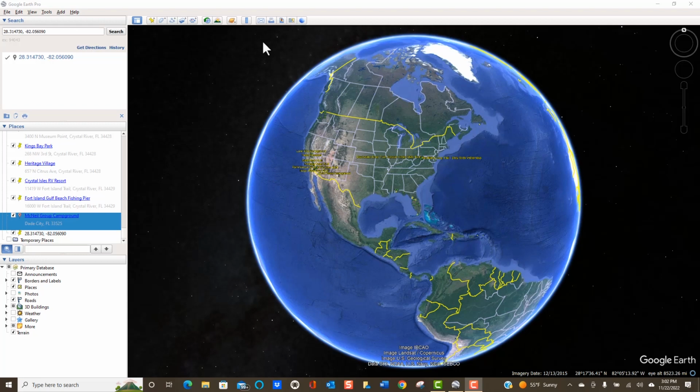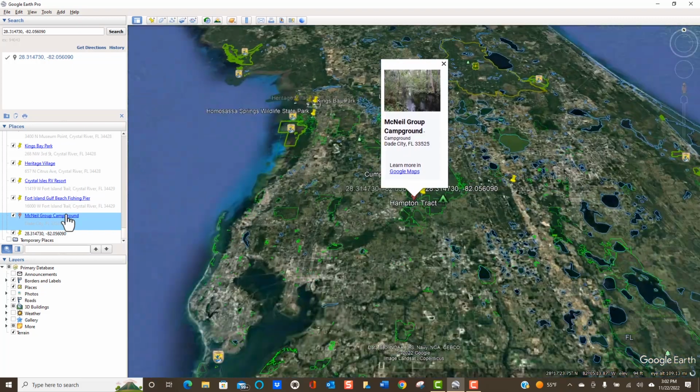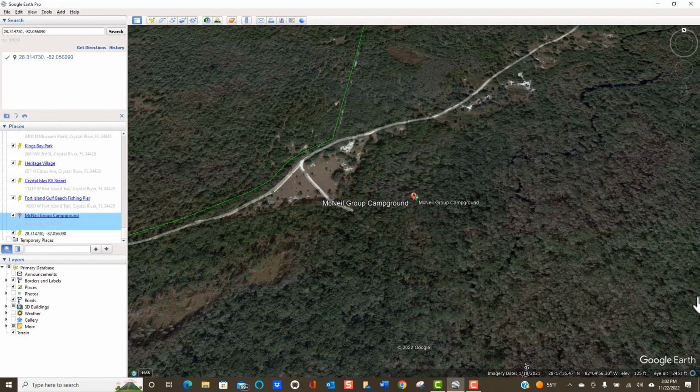For this portion of the video, I'll be using Google Earth. Before I take you to McNeil Campground on the ground, I want to show you a few things here using Google Earth. So we're going to first zoom into Google Earth to the McNeil Campground. And this is going to be a little deceiving. This is why I'm taking you into Google Earth.